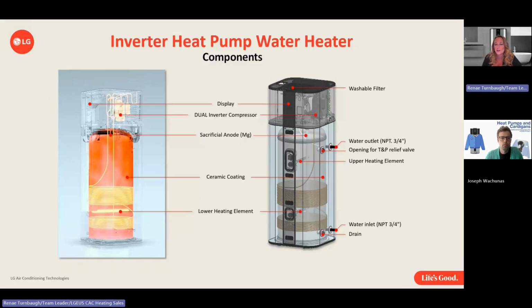You'll see too that we have a washable filter there. That's the same style of filter that we have in our dryers. You could actually take it off and wash it and rinse it out, because a lot of these are put in the garages, maybe the basement, maybe the attic, and the air can get kind of dirty. And so you can take your filter out and wash it.